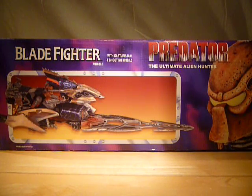Hi guys, in this video we're having a look at Neca's Blade Fighter vehicle, obviously inspired by the Kenner range, the Kenner Blade Fighter.